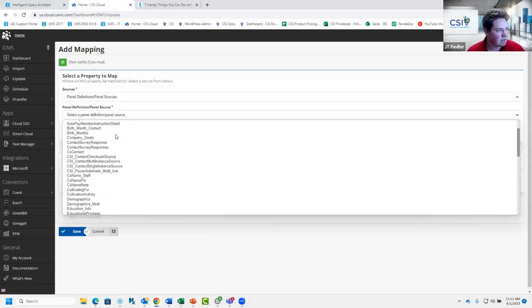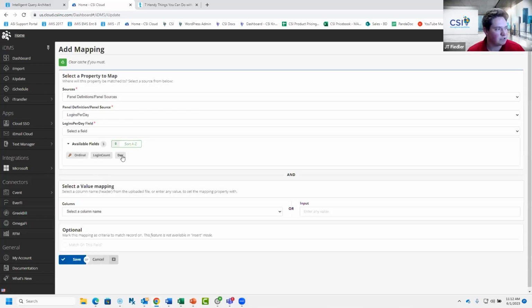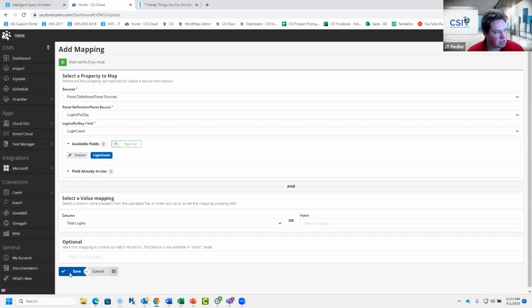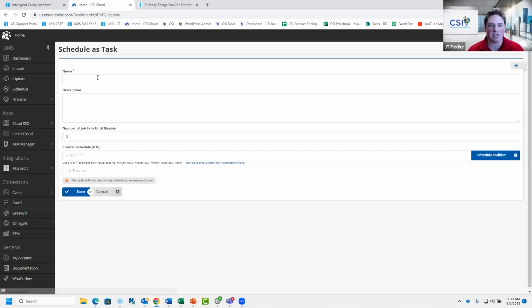And we will go find that logins per day. We'll do day, goes to yesterday, save, and then total logins, that is going to go to the login count, and then we'll save that as well. And so we'll schedule this to run, and so you would just give it a name, and then you'd want to schedule it. So you could pick your frequency here of how often you would want this job to run and populate the panel.